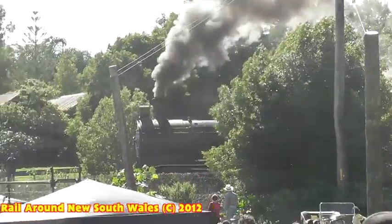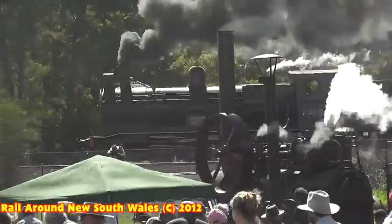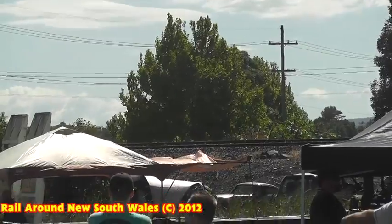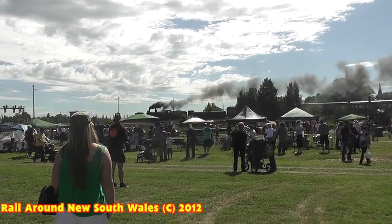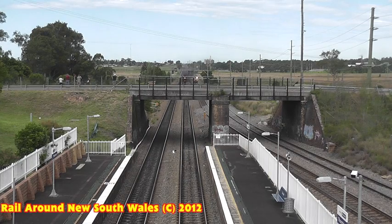3265 is now leaving Maitland Station and heading its way to Branxton. At Thornton Station we see 3526 paralleling with a CityRail Hunter car as part of the CityRail photography run.